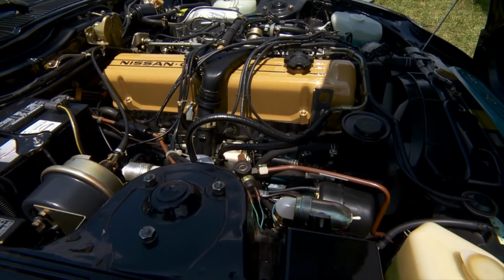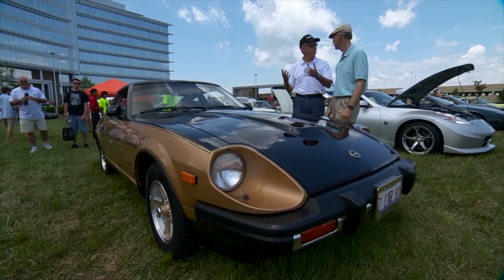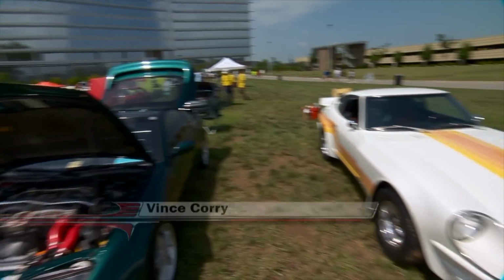So you're having a good time at the Z-car convention? Having a great time. It's pretty cool, isn't it? Sure is. At the headquarters, pretty cool, except for the heat. Randy, thanks for bringing this anniversary edition 1980 280ZX out. Thank you.